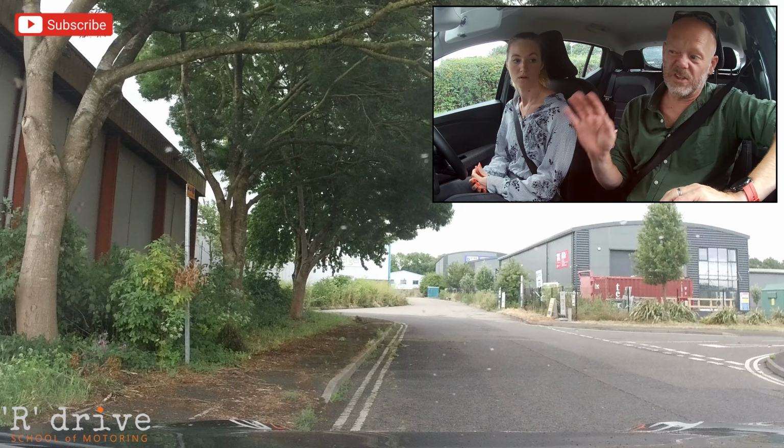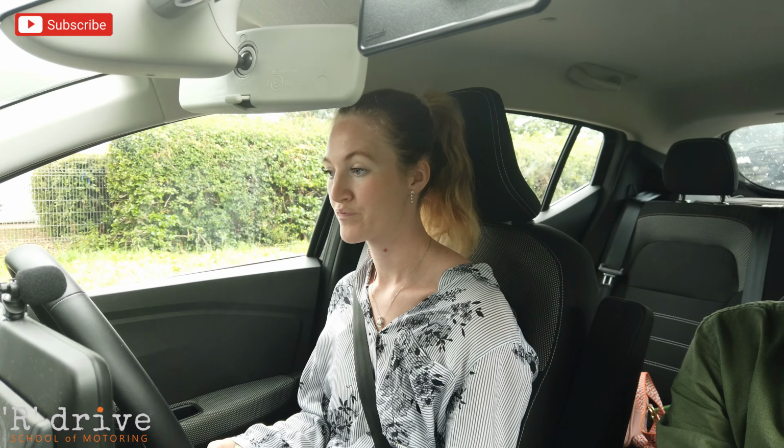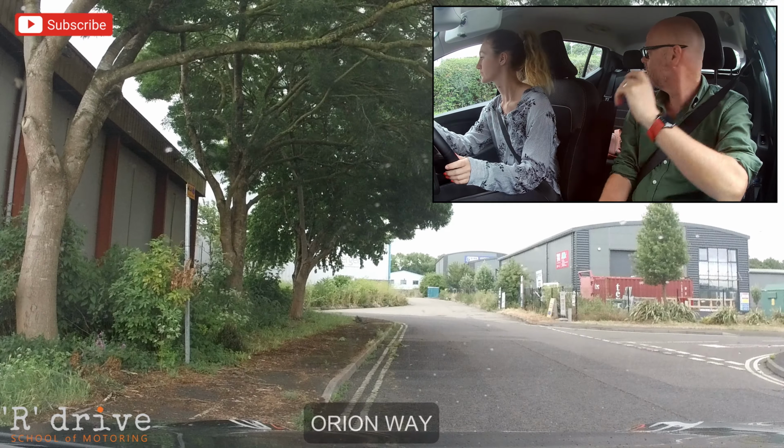So we're not going to do it as a mock test. We're just literally going to drive it and pick up the things that might cause you troubles along the way, even if it's not Kettering. Could be similar situations to anywhere in the UK. So this is a benefit to anyone. Okay. Let's go. Let's do it.